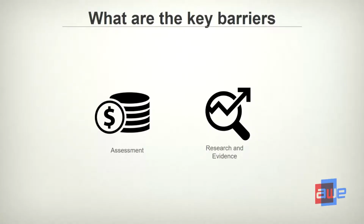So barriers. The key barriers that we have in education and in using this technology in the classroom, and these are pretty clear across lots of different technologies, of course, are the cost, the benefit for assessment, and then research and evidence. And when I mean the cost side of things, I mean device costs. And research, we just don't have the research yet in many cases to justify massive expense and investment into the technologies.